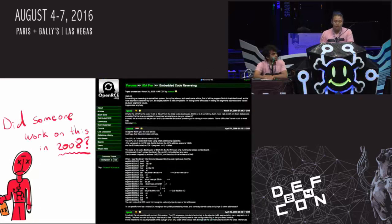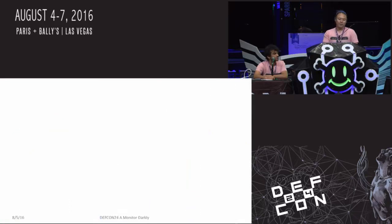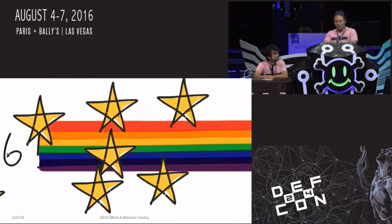So we started Googling around, and it seems like somebody on OpenRCE in 2008 probably did exactly this research, but maybe didn't tell anybody, because they're asking about exactly the same architecture in exactly the same format. And I think the binary is actually from one of these firmware updates. So we looked at this and we said, oh, we don't like x86. We're going to go do something more fun. And we put it down. We didn't work on it for like 6 months. And then 2016 comes along.